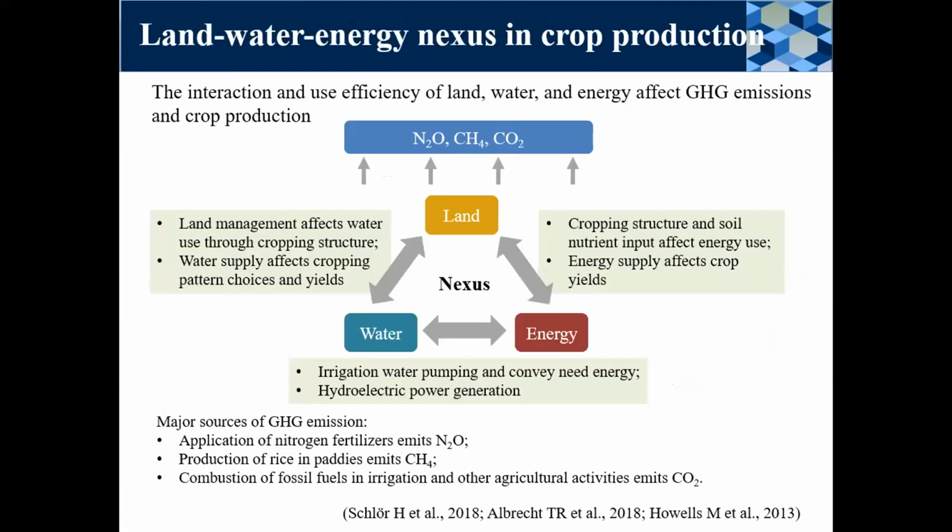Here we'll focus on the land-water-energy nexus in crop production, not all the agricultural activities like livestock, just the cropping system. The interaction and the use efficiency of land, water, and energy will affect the GHG emissions and the crop production. Here's the nexus framework for the whole cropping system.